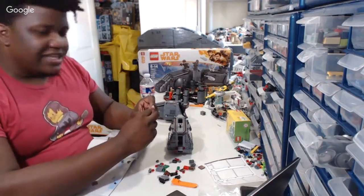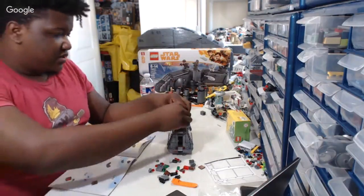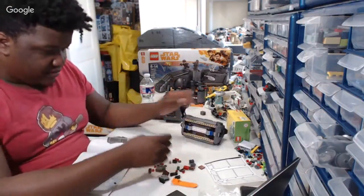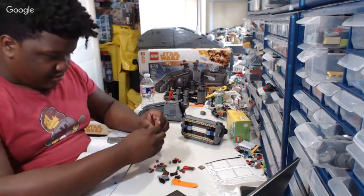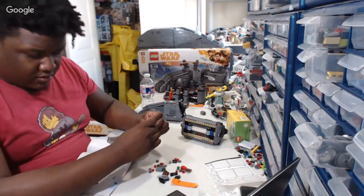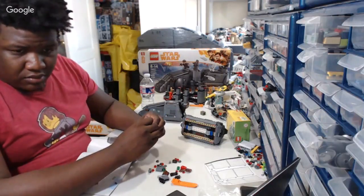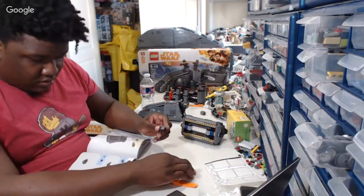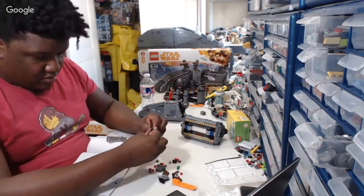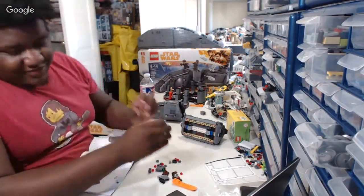So if money wasn't an option, what sets would you want to get from this wave? I'd want the Anakin Starfighter. Right. The X-Wing, because I wanted to see the new helmets. The Hoth Echo Beast back to tank set. That's pretty much it. Oh, okay. No love for the AT hauler?